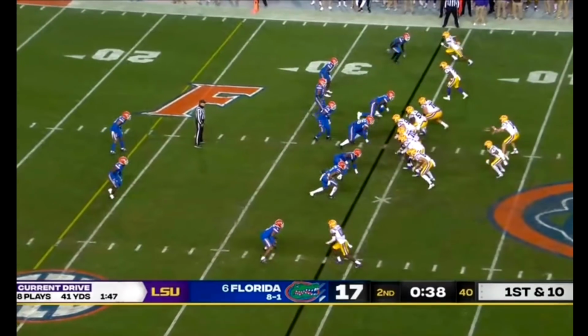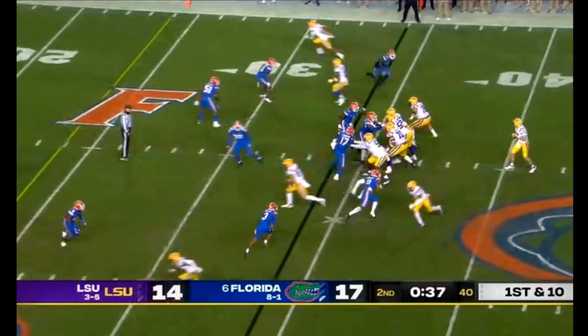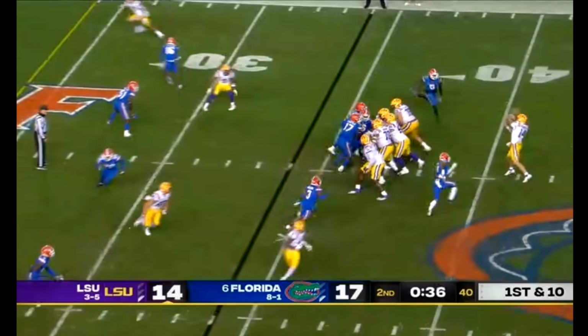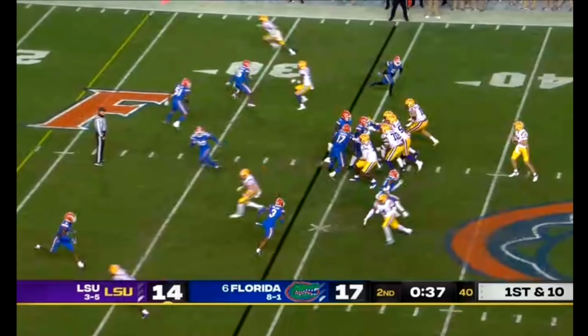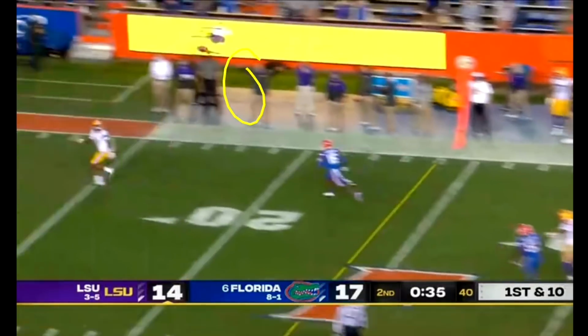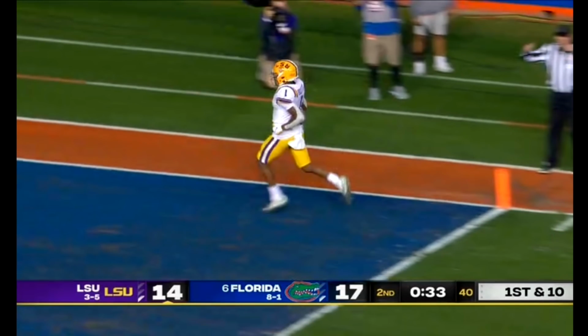You tell me. It drives me insane that teams still do this. Grantham is not the only one, although he seemingly does it way more than others. This does not make sense. This is just a nonsensical blitz, and Florida pays the ultimate price for this. Again, Trevez, a freshman, a guy who's continually struggling on film, is left in the wash. Layup touchdown. Just a bad look for Florida.